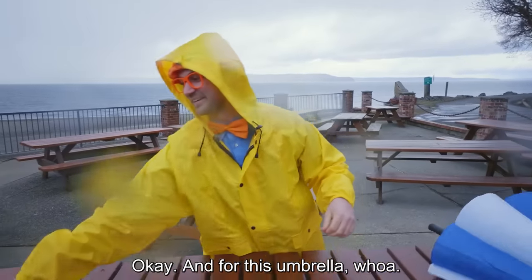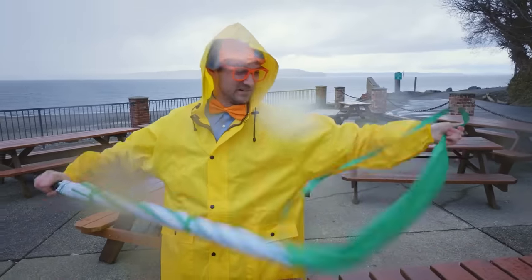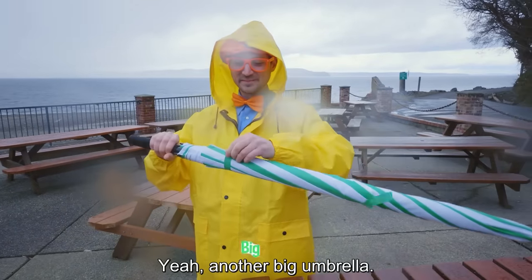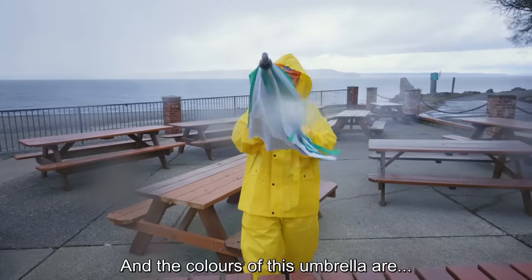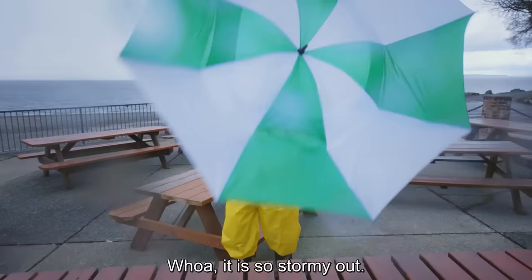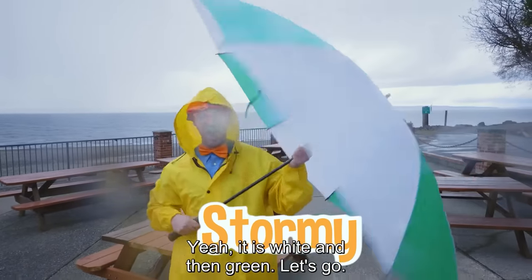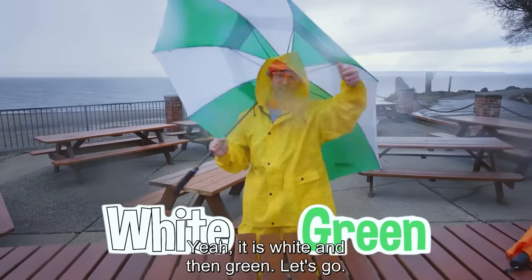Okay, and for this umbrella, whoa, check it out. Yeah, another big umbrella. And the colors of this umbrella are, whoa! It is so stormy out! Yeah! It is white and green! Woohoo! Let's go!